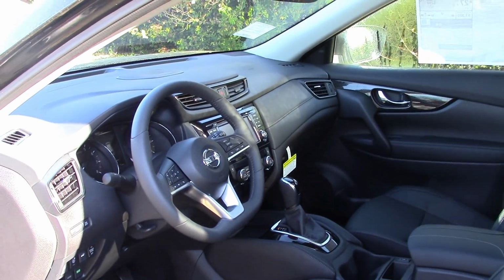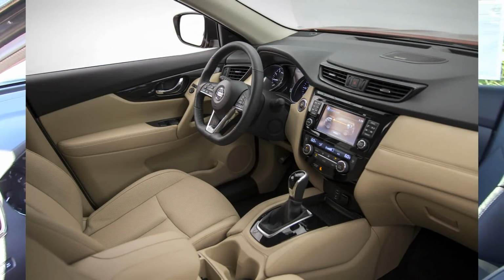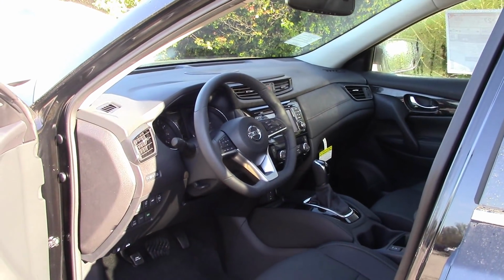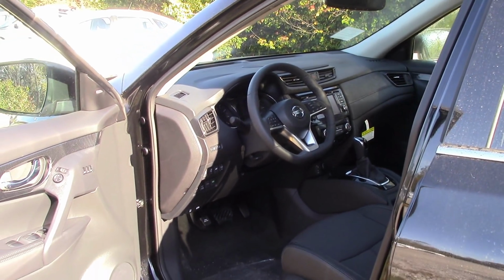Our Rogue SL has the charcoal leather interior. You can also choose almond leather or the quilted tan leather on the new Platinum Reserve package. The other two trims are cloth only and are available in charcoal or almond colors.